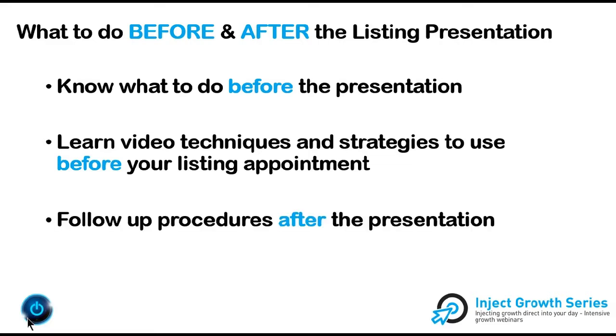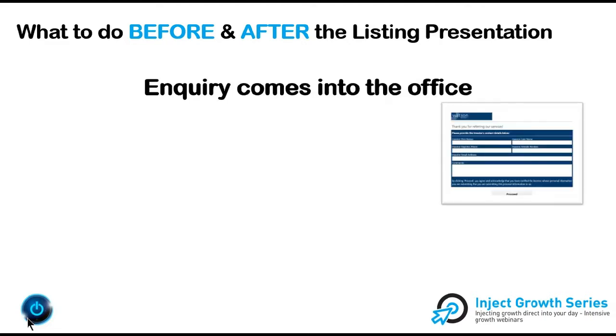And then we're going to be going through a follow-up procedure after you've had that opportunity to pitch for the business. So an inquiry comes into the office. The first thing that you obviously need to be doing, sometimes you're not going to be in the office when that inquiry comes in, but you need to be tracking those leads that are coming in.